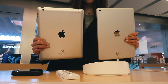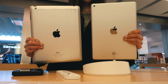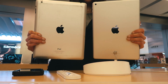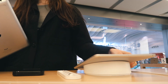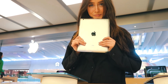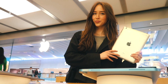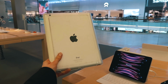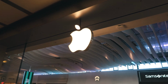This is the iPad 9th gen, and this one looks even more similar to the old iPad. But honestly, it felt like walking around in the Apple Store with a vintage iPad. You know how people are going crazy for vintage clothing? Why are people not going crazy for vintage iPads? No, I'm just kidding. But honestly, it's very interesting to see how much technology has evolved in 12 years. So taking this old iPad to the Apple Store to compare it to the latest products was actually a really cool experience.